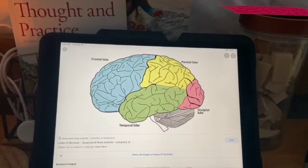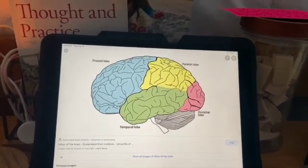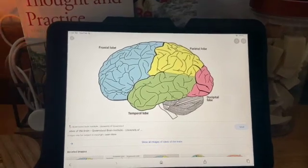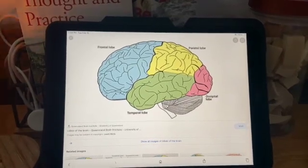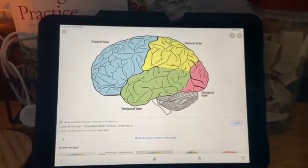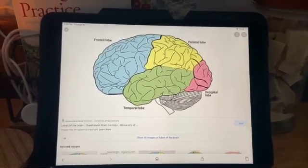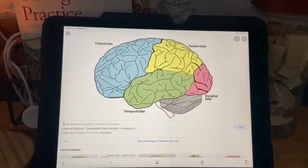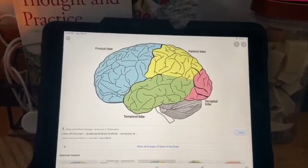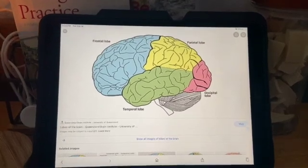The occipital lobe is the visual processing center of the brain. So just looking at this video, your occipital lobe is working hard and trying to decipher what you're looking at. And then lastly, your parietal lobe in the yellow, that's associated with your sensory skills like smell, touch, taste.